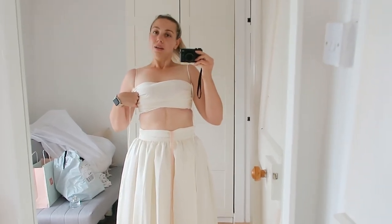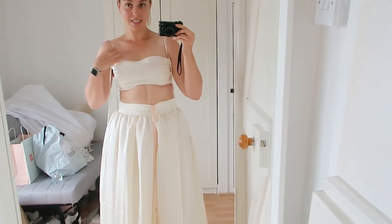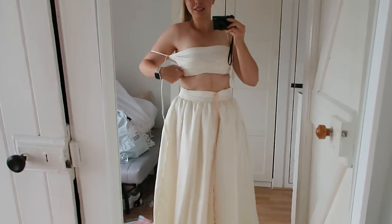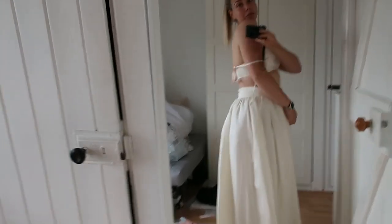So I can't breathe. It has a bra built in and my boobs are only half in it. And these straps are digging in so badly. Okay, that's not gonna work unless I can do something with it, but I don't really have the time right now. But it will be really nice if it fits. Oh, I can't wait to take this off.